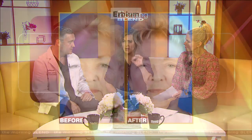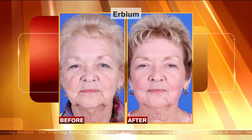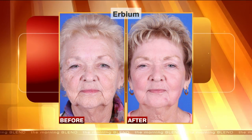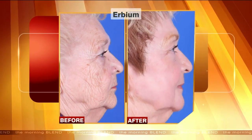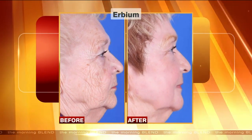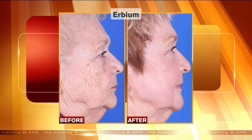Let's move on to Erbium because we're kind of going in order here. So we went Broadband Light, Halo, and now this one. The results are dramatic, incredible. So the way I describe it is if you have a wrinkle that we can hide a toothpick in, that's way too deep for a Halo. That's my toothpick test. So when people have really deep wrinkles, we need to do something more aggressive.